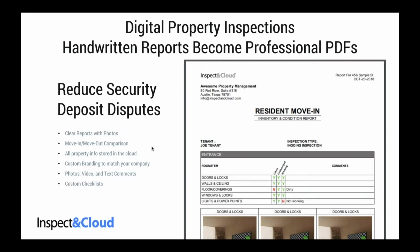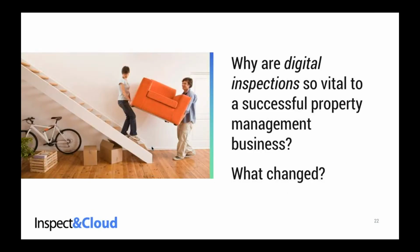So what it's going to do is take all of that information that maybe historically you've been collecting with another program or using pen and paper, and you're going to be able to build out a custom checklist where all of that information is very easy to collect with your smartphone or your iPad or any mobile device. And then we're going to compile all of that into a really clean looking professional PDF document that is branded with your logo so that you can showcase to tenants and property owners that you've got their best interest and that you've got your eye on every single corner of their property.